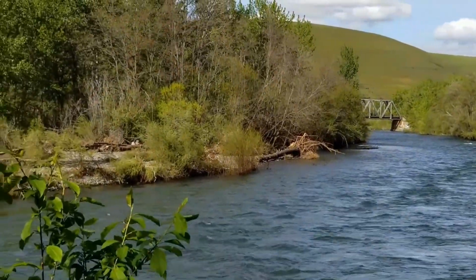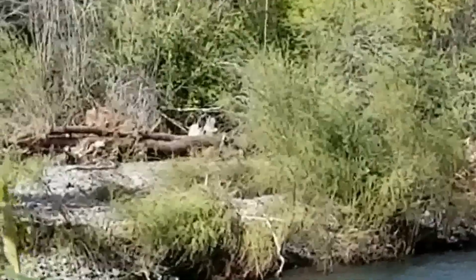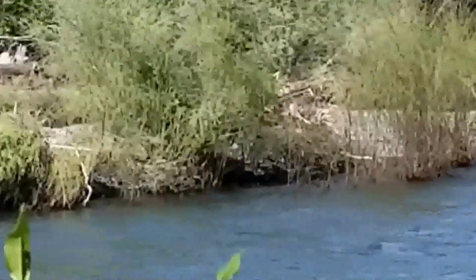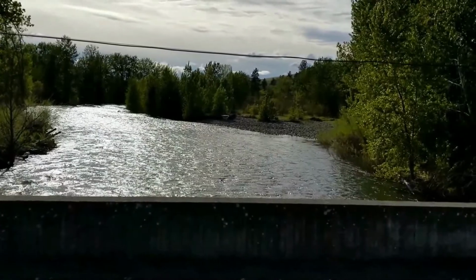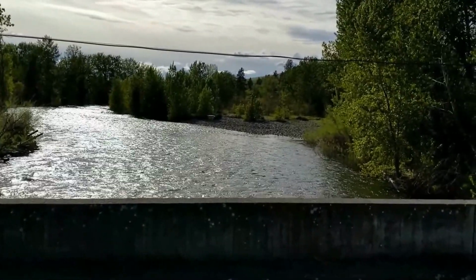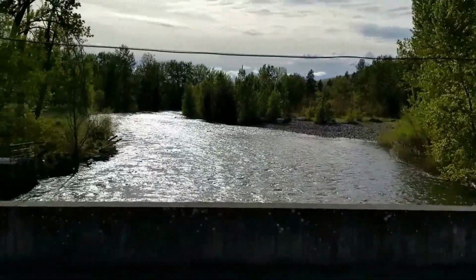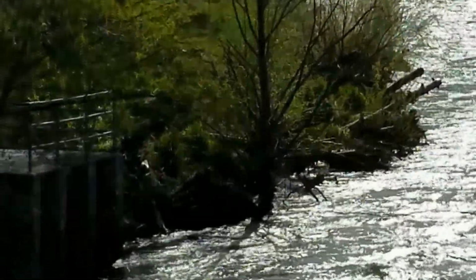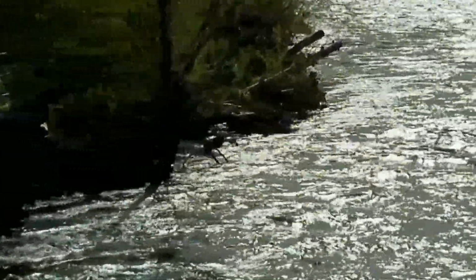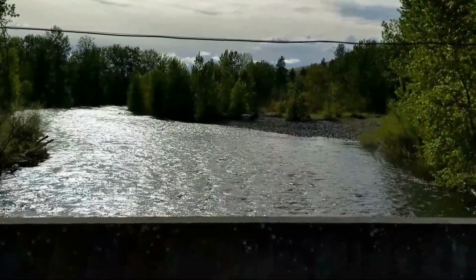That big old tree. Erosion into the sunset here. Remember when this was flooding, that whole middle island was covered with water. And water was way up on that. Just looks like the normal river now.